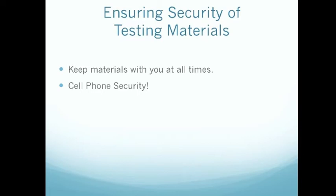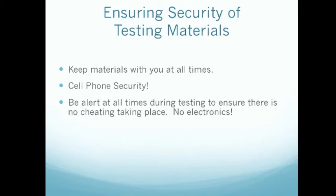You may want to collect cell phones. I've heard of teachers giving students a ticket in exchange for their cell phone and keeping the cell phones in a bag. So whatever method works for you is fine, as long as cell phones are not out at all during the testing session. It's also your responsibility to be monitoring the testing the entire time. So you should be walking around, observing students, and ensuring that there are no electronics and no cheating.